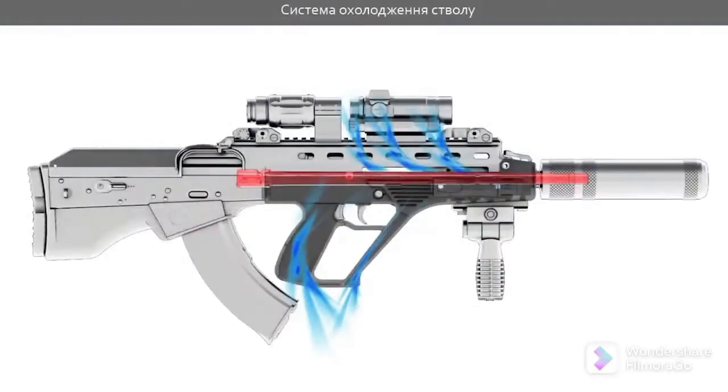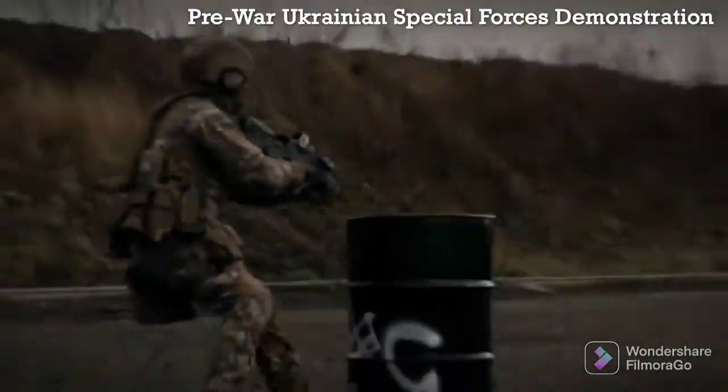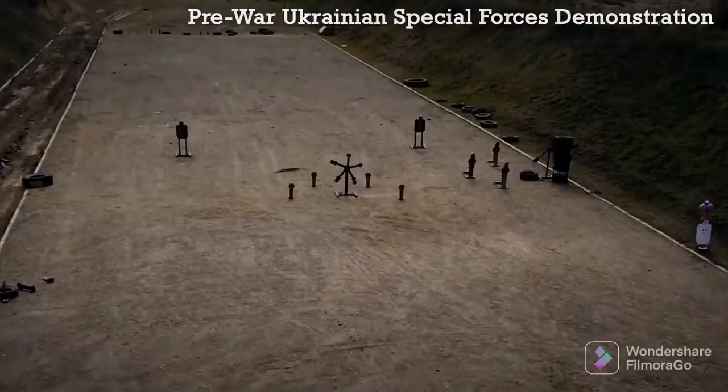Malyuk has a convection system within its stock chassis, which IPI says allows air to flow through the hollow pistol grip and out above the barrel. IPI says this allows the enclosed barrel to cool and claims it extends the barrel life.